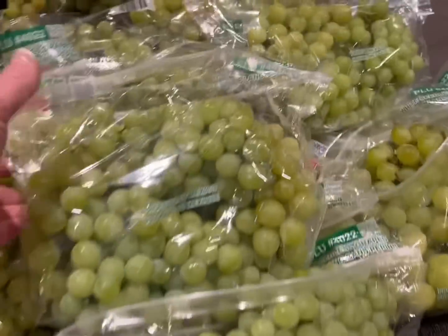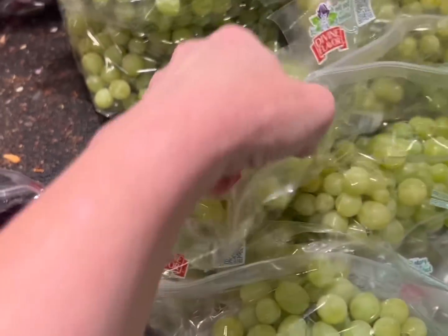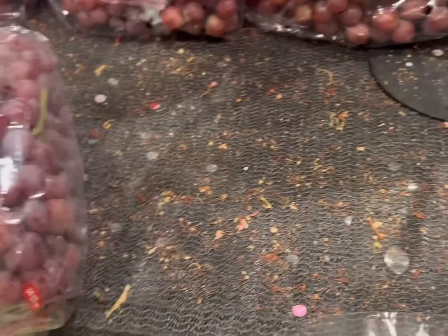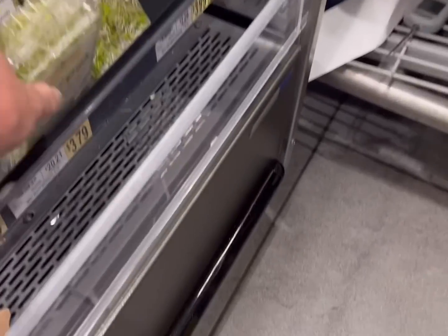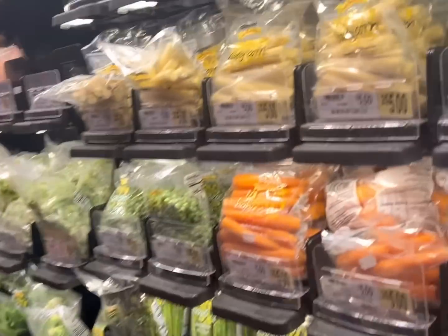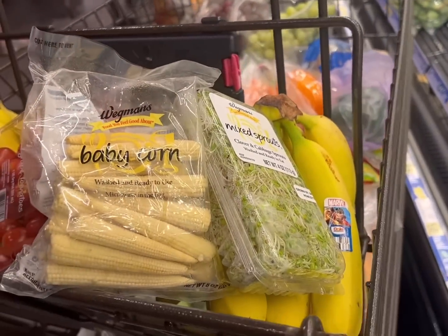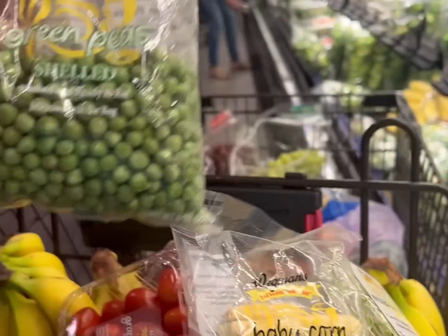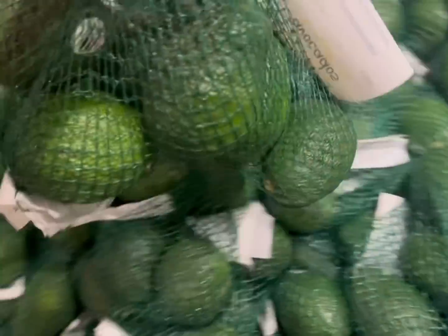And some grapes. The grapes are really good right now. So sweet. I'm going to get a bag of green grapes and a bag of red grapes. I'm going to get a few things for our salad bar, like sprouts, mini corn, and fresh peas. Avocados. Josh and I are eating these every day now.